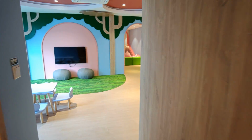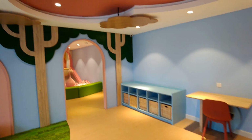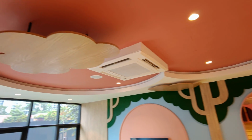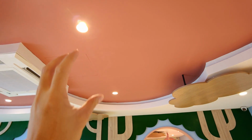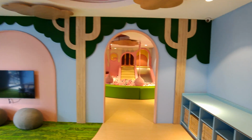Nevertheless, still very, very good, because very rare do you have a kid's bathroom inside a kids indoor play area. Yeah. Interior design so far so nice. Even the ceiling, shade of a cloud and red. You know, they don't go for blue. Still trying to stick to that Rosewoodz color scheme.